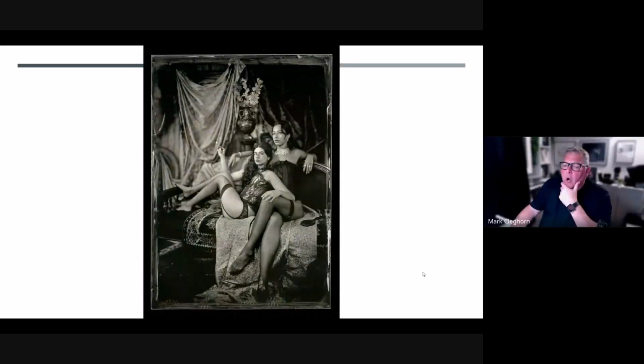Is there a modern tweak to the process? Is there anything, like coating something other than glass or tin with different chemicals to actually become photosensitive? Have you played with anything?